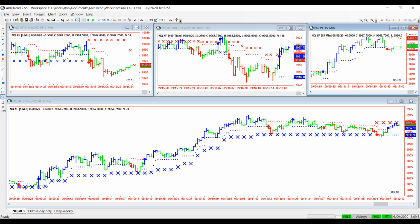I always like to put a 15-minute chart up just to kind of get the direction. I just like looking at that. And as you can see today, before the open, the NASDAQ was on a buy signal. So what does that tell me? It tells me the buy signals are going to be strong today. That's all it tells me. It doesn't say don't take the sell signals. It just tells me the buy signals are going to last longer and they're going to be bigger winners on the buy side than on the sell side.